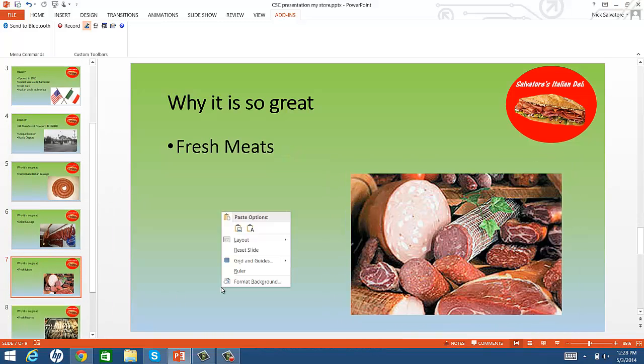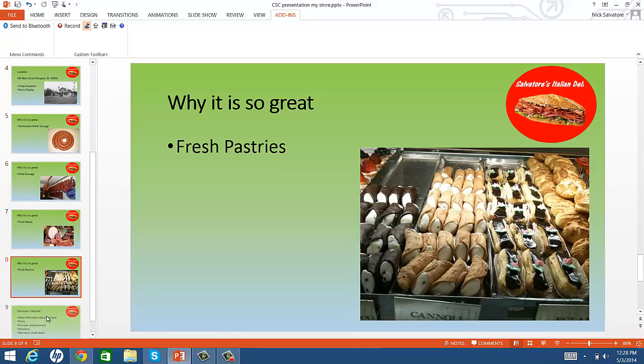Now their fresh meats they get 2-3 times a week or whenever they need fresh meat. Now these meats are not like a regular deli. They have fresh Italian meats like prosciutto and mortadella, not the cheap stuff. But this sells very quickly, but they always have new shipments coming in every other day. Now their pastries they also make fresh whenever they need to. The big sellers are the cannolis with the chocolate coating or the regular coating, or the eclairs.